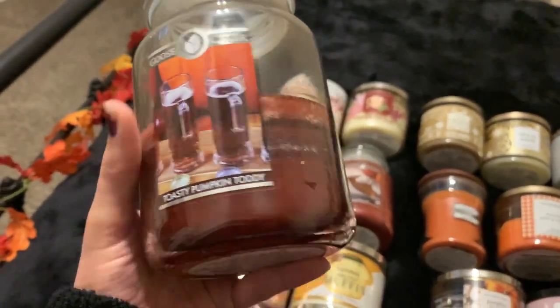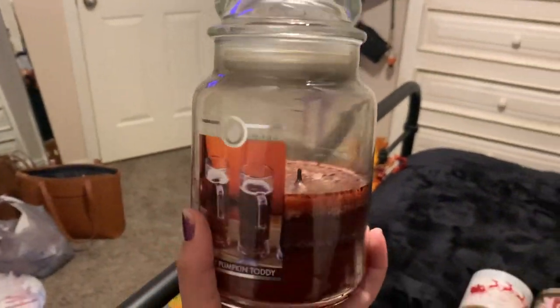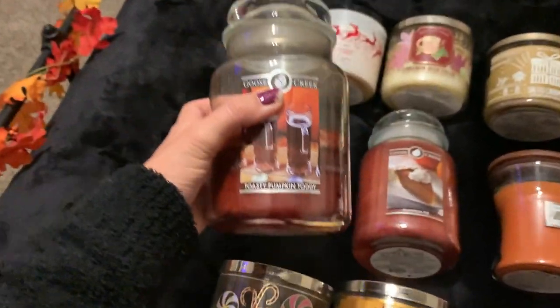So the first one is Toasty Pumpkin Toddy. I'm actually super impressed because it's not super sooty. I don't know if you guys can tell, but there's a little bit of soot, but not as bad as previous ones that I've had with them before. So this one's honestly such a good scent. Very cider-y. It's so yummy.